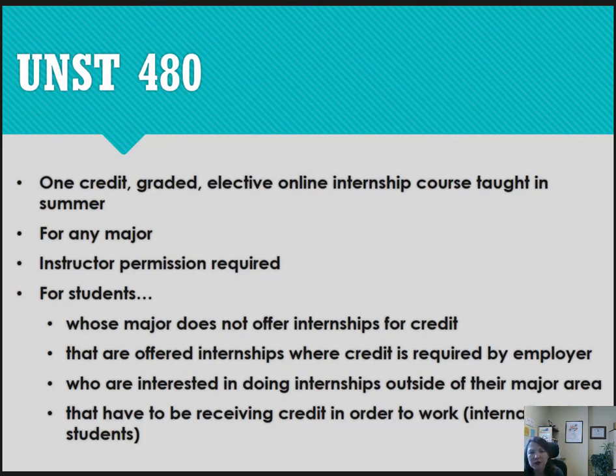And also for international students, they are required to be getting credit for their internships in order to work off campus. So this is another group of students who might be interested in UNST 480. So it basically was created for students that needed to have an internship class for credit, but they didn't have anywhere else to go. We didn't want students to have to pass up great internship opportunities because there wasn't a class for them. So that's why this class was created.